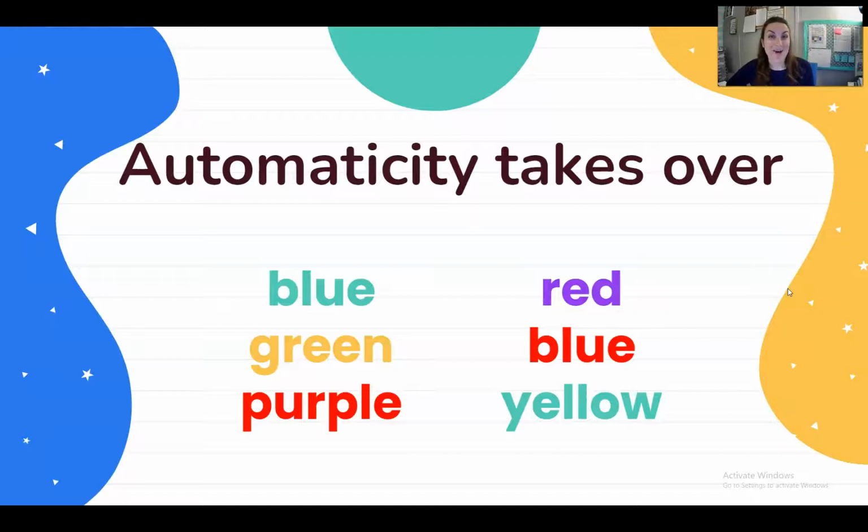Remember, as they are permanently mapped, your automaticity is going to take over. I'm sure you've seen this before, where you have the colors, but it's spelled differently. I'm going to try to go through these, and now I've done this twice already, so I might be better at it. But we're going to go through first, reading the words, and then second, reading the colors. Actually, I'm going to give you just a few seconds to do that. First time, read through with just the words. Second time, read through trying to say the color. Go ahead and try it.